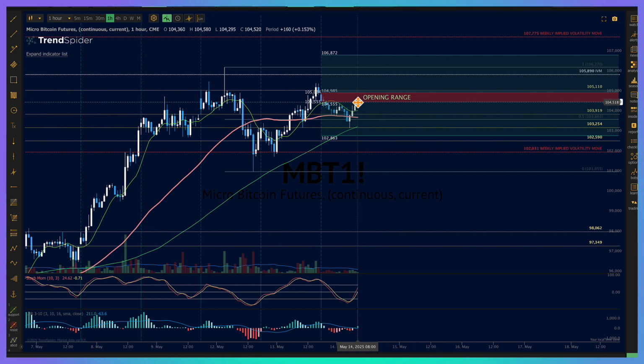Okay, is there a reason to short up here? I don't think so. Why? Momentum is up. We're above the moving averages, and we bounced off of the 50% range. So my thought is we get into the tighter structure formation and get up into the 105,000 area.